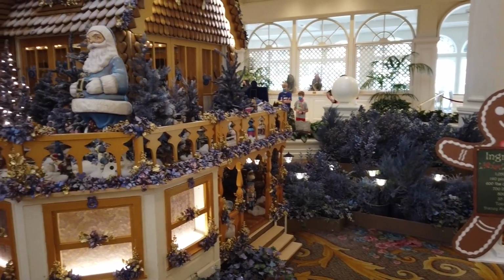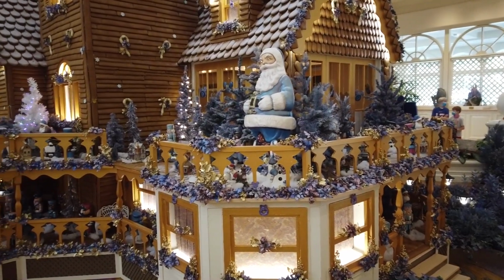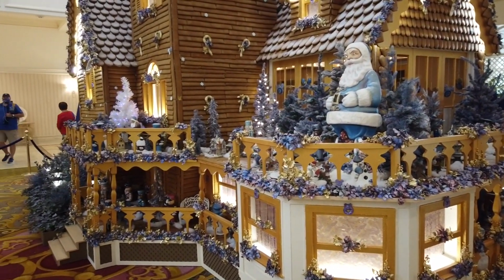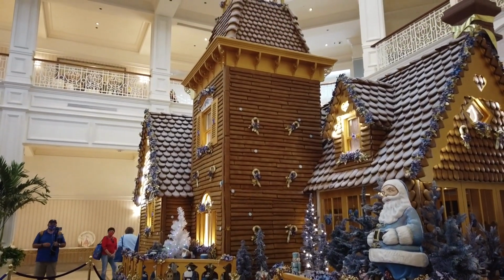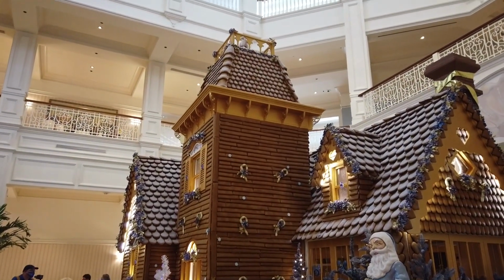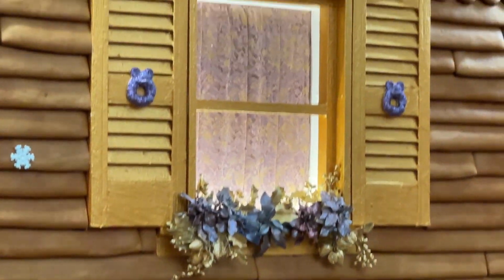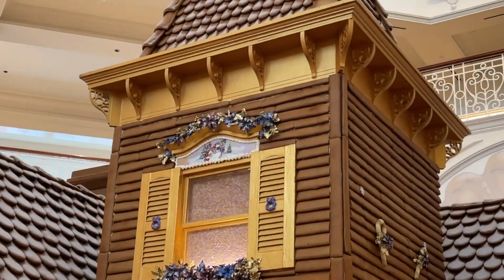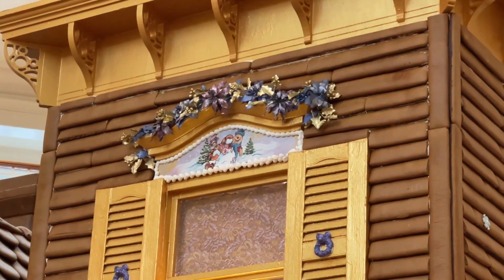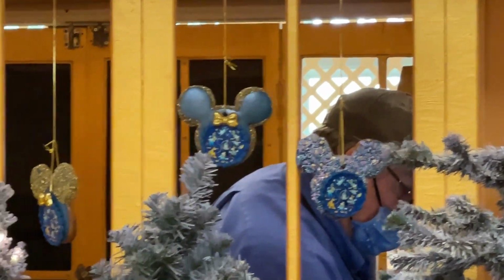Just look at this magnificent beast. I mean, it is truly outstanding. It is massive. It is almost 2 stories tall. It has got the beautiful, like, powdered sugar snow on it. And if you start looking at the details on this thing, you could look at it for literally hours because all of those flowers are edible, handmade. All of the shingles are edible, handmade. Literally, this entire thing is edible and handmade.